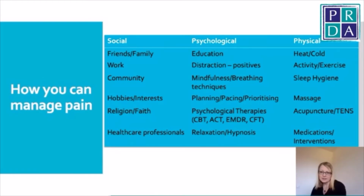From the physical side of things, the physical aspects of managing pain are probably a much smaller part than the rest of them. But again, they're to be used as a collective, wider package of care. Things like heat and cold can be really beneficial. Heat's very good for muscular pains. Cold can be wonderful for the burning, stinging sensations from neuropathy.